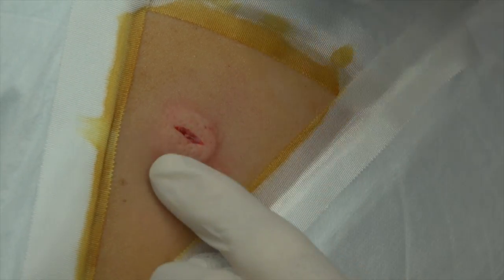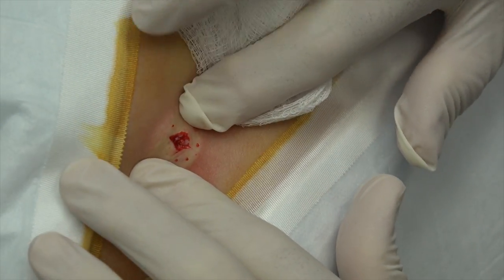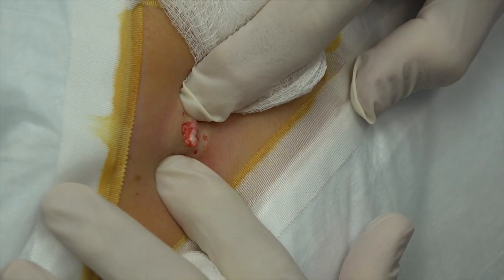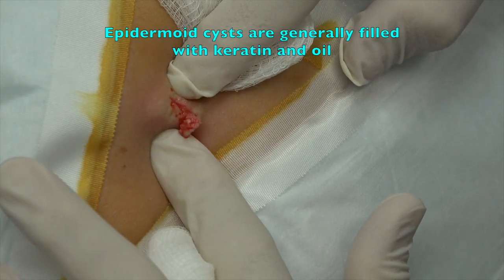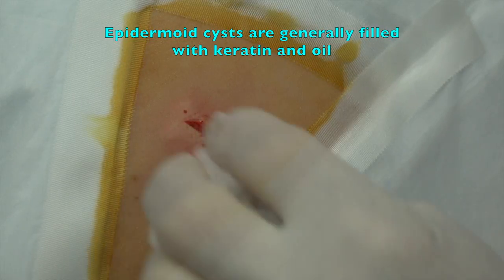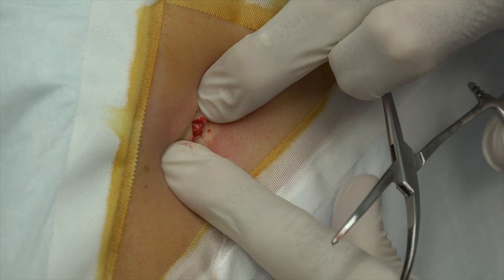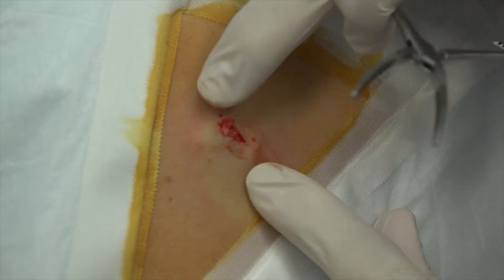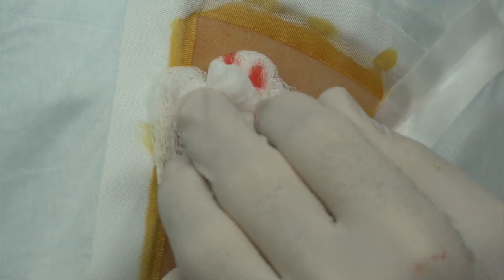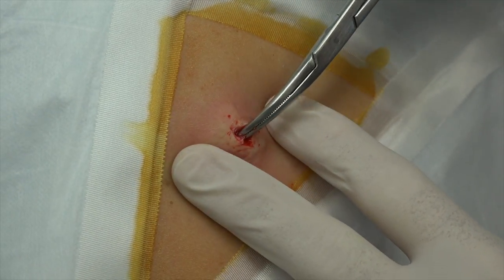Alrighty. Let's see if we can squeeze some stuff out of here now. Definitely into the cyst. Looks like a little worm just came out of your shoulder. Yeah. What do you think of that? That was pretty odd, huh? Actually had a little bit more, huh? She had a little worm that came out, Gumby. Oh, you could see it on the video.